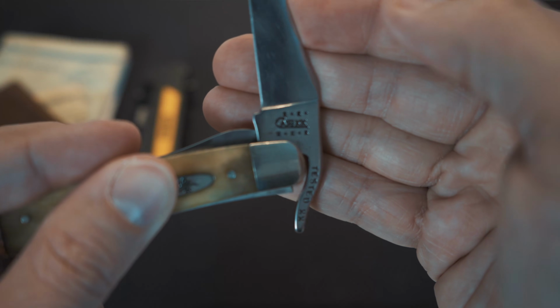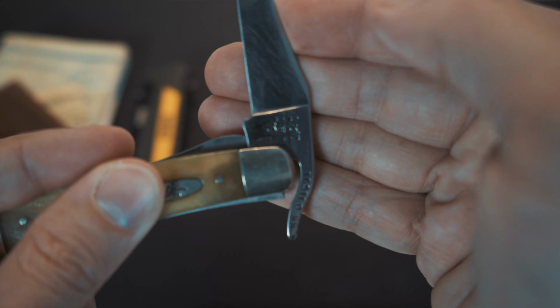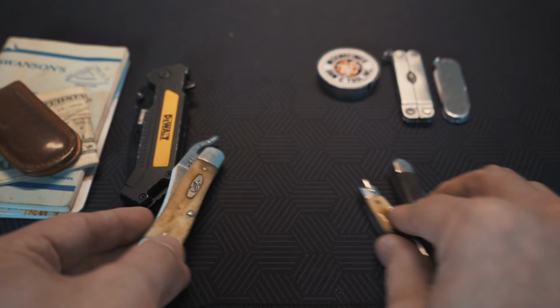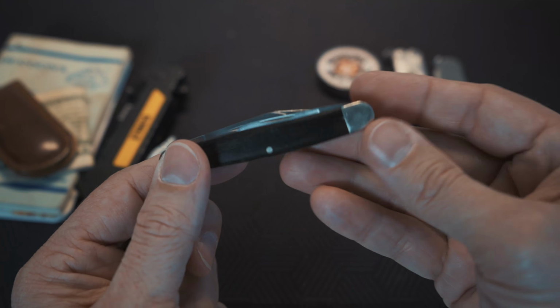On the inside, you can actually tell when it was made. And again, really, really neat stuff. Case has been making knives for quite a long time. So he had a number of other Case knives that I'll share with you that weren't in the screenshot. This is just a little bit of a cheaper knife.